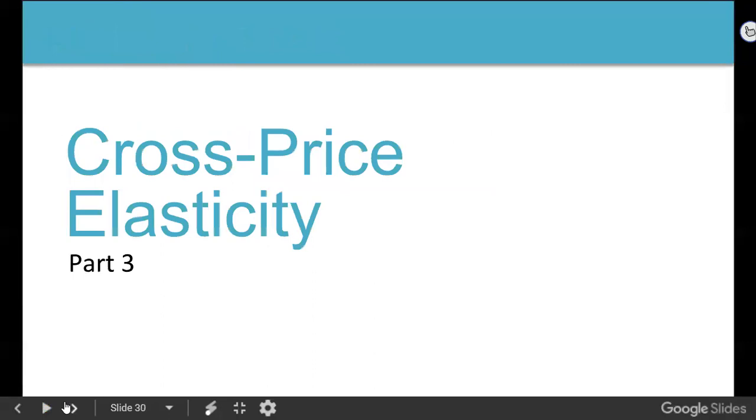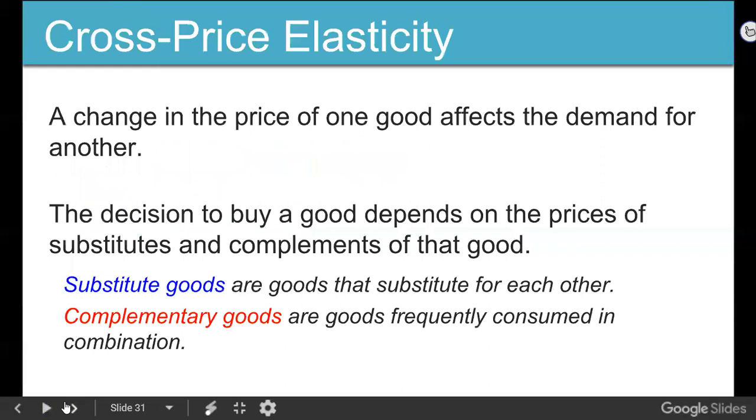So, the third one is cross price elasticity. This is how the price of another product impacts the sales of our product. Price elasticity: if SunTrop changes the price of SunTrop, how much do SunTrop sales change? Cross price elasticity is how much SunTrop sales change if Mountain Dew lowers their price, if Coca-Cola lowers their price, if Budweiser lowers their price.